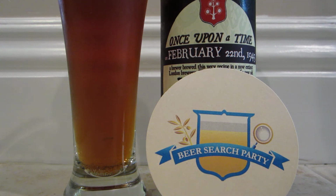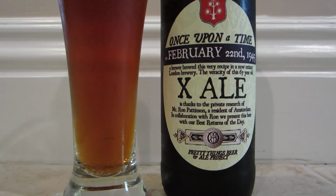This is Sean Inman with you, and I'm really excited about this first beer for the month of July. Yes, July. It's from the Pretty Things Brewery, and it's from their Once Upon a Time series. And what really excited me about this beer, other than the fact that it's got a load of fun historical tidbits and trivia about beer, it also has my birthday on it. Obviously not the 1945 part, but my birthday nonetheless.